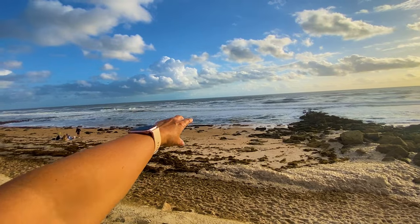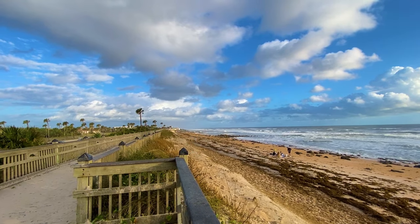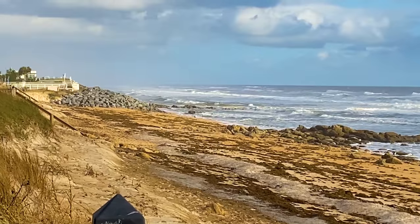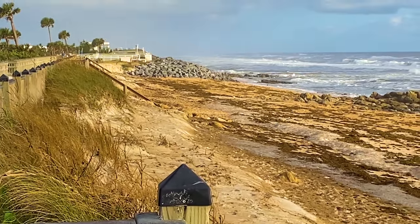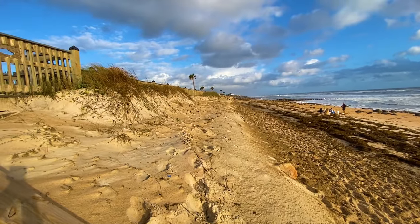Look at, there's even more exposed rocks than there have been in the past. And down there, in front of that rock wall, there's not usually rocks that I've noticed before in front of the rock wall. See all those? It's usually just sand. This has like pushed all the sand up onto the steps. You can see where this all came up.